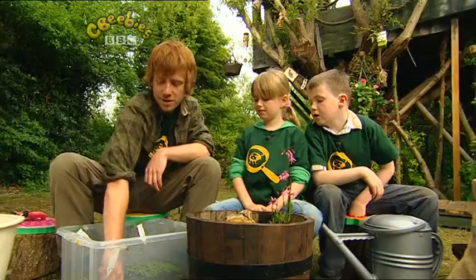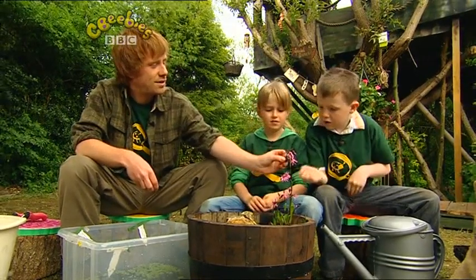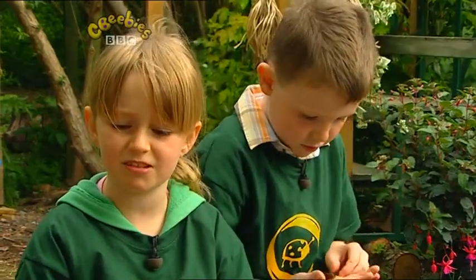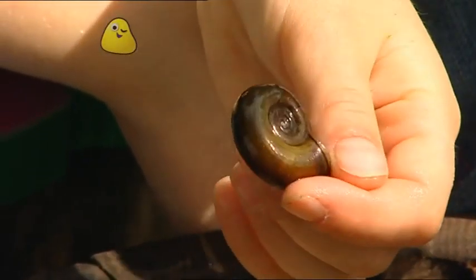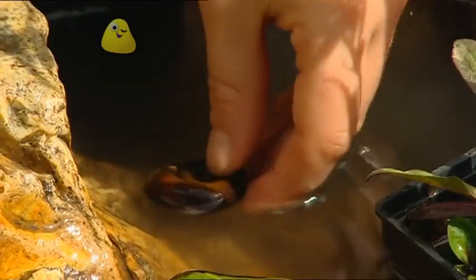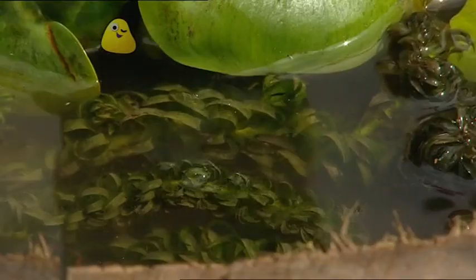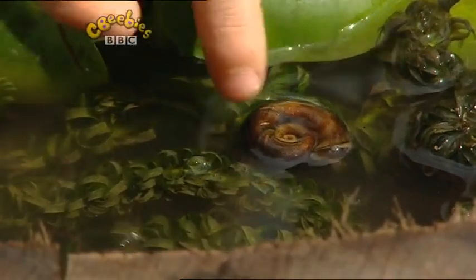Okay, and the very last thing that we're going to put in are these special snails. We have one each. Why do we need snails? Very good question, Detective Ellen. Now, these are special water snails. They can't be any old snails that you put in, but these snails will eat all of the dead plants. If a plant dies and goes down to the bottom, then these snails will eat them so that we don't get full of dead plants and then get a messy pond.